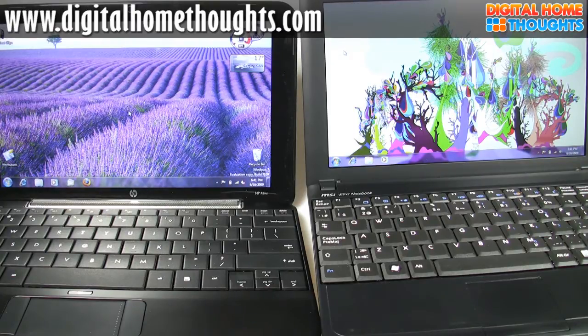It's your money, it's not my money. You're spending your own money, you're making your own decisions. So do the research, check out the netbooks, and then buy the best one that will suit your needs. That to me is going to be the netbook for you, the one that meets your needs the best. I don't know what your needs are, so again, do your own research and pick the best netbook for you.